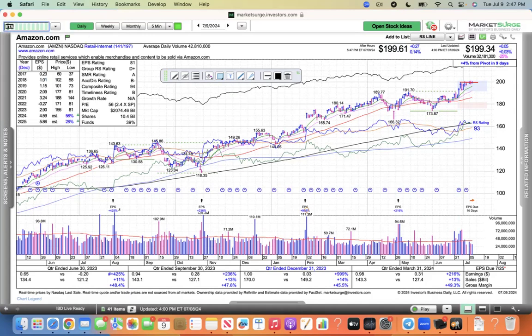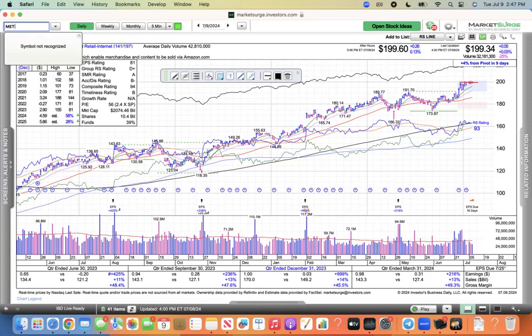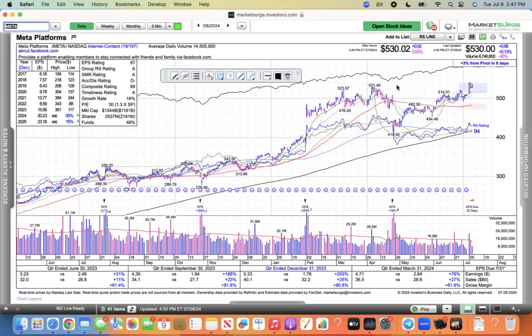Meta Platforms is another one that, of these mega cap tech stocks, is the one that's closest to a buy point. This one and Amazon, where it just broke out from the 514 last week, went up to 540, and now it's pulled back and allowing the moving averages to catch up. So Meta looks good as well.